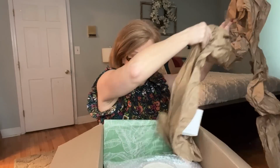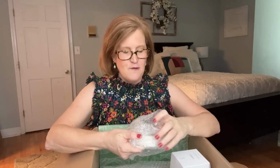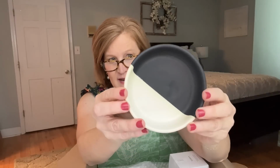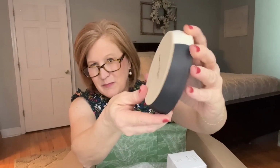Okay, the next thing in here. Ooh, okay, something just jumped right out of the box. Did y'all see it jump? Goodness. This must be the little thing that she was talking about from the graphic designer turned ceramicist. Look at how pretty this is. It actually has the graphic on it from the author or the maker. Wouldn't be the author, right? It would be the maker. I guess it could be the author. Anyway, this is what it looks like.